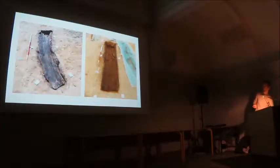So, the quality of the coffins varied. Some unfortunate person was manoeuvred into that. But what this did show was that the graves have been dug to accommodate the coffin. So obviously this has been dug in a very bent out of shape way.